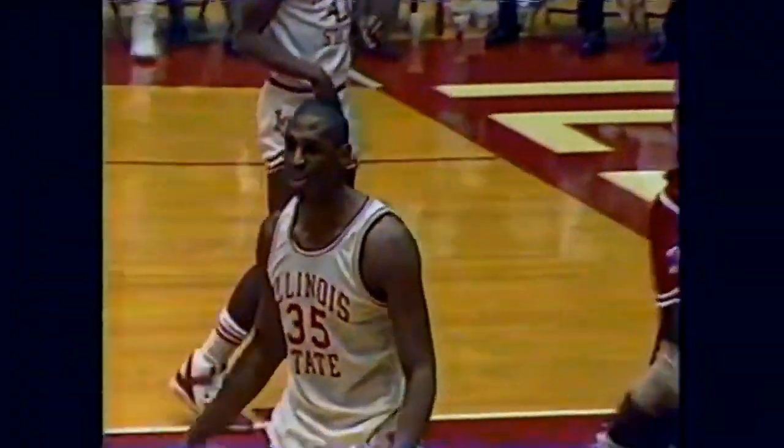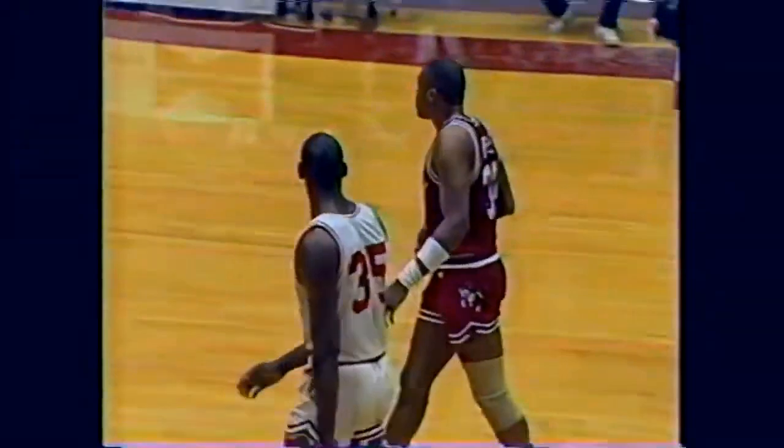Whoa! I think everybody in the arena but the official saw Jones hang on to Derek Sanders' arms as Derek posted. Derek looking at the official right in the eyes right now, looking to get that call. But if you get away with it, I think we're going to see it right there. You see Jones' left arm grab Sanders' left arm, and no call is called. If you get away with it, it's a great defensive play.